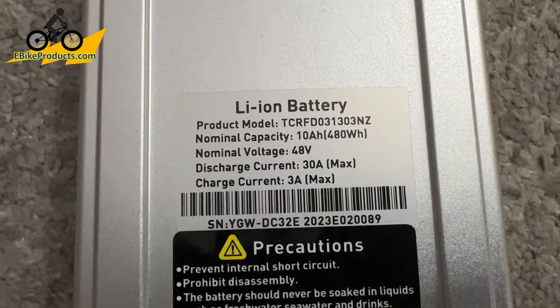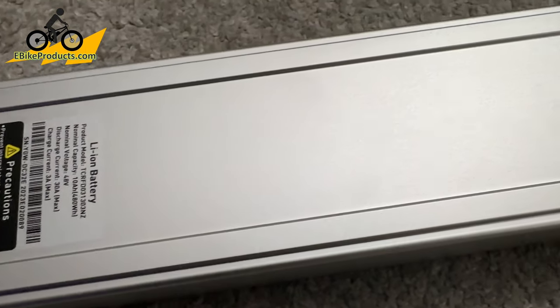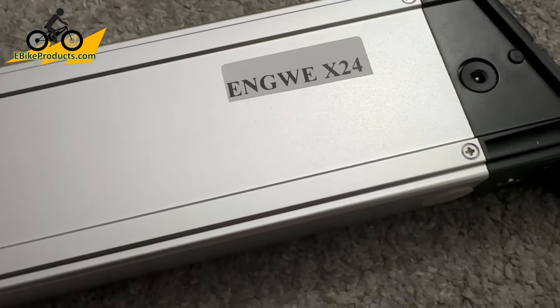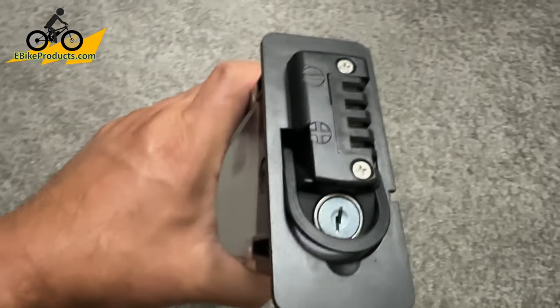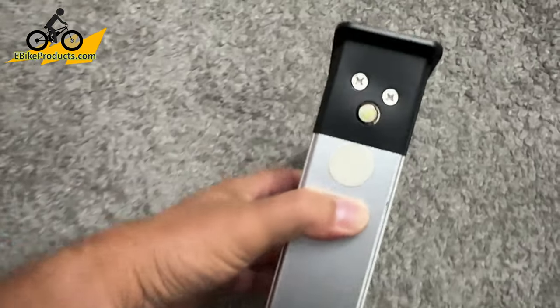Hours in this battery itself. It's a pretty small battery, honestly, and it's because it's in the frame and there's only so much size that you have there. That sticker you see there with the ENGWE X24, I put that on there just so that I don't mix up any of my batteries when I have them in storage, because I don't like to store them in the bikes.